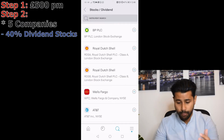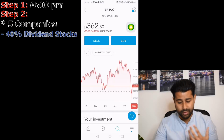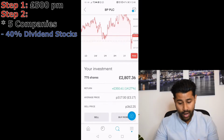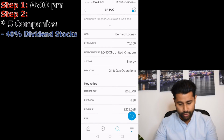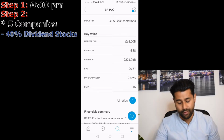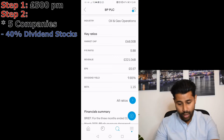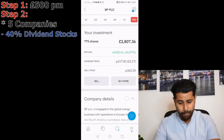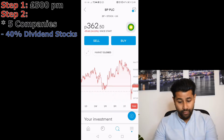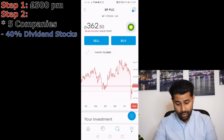One I've invested in already is BP, and I like BP because its share price has gone down quite a bit, and the yield has gone up quite high. If you look at the company's details, you can see key ratios. This is the bit you want to look out for. Dividend yield is 9.85%, which is pretty good. That's the return you can get from dividend payments. And BP's a pretty solid UK FTSE 100 company. They've had a lot of investment recently from the Middle East, so I feel confident this is going to bounce back to its normal levels of around 560p. It's at 360p. So let's buy this one.